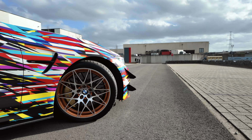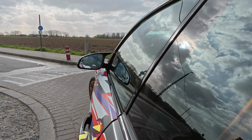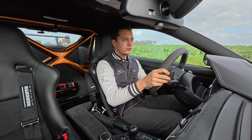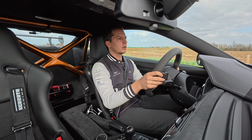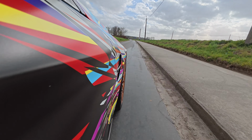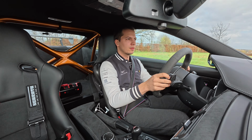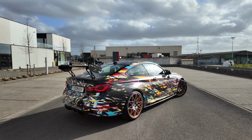It's alive, this car. Yeah, so it is the well-known S55. 500 horsepower in this one, 600 Newton meters of torque, and my god, what a car. Jesus, how is this thing legal? It's insane. It's such a cool car.